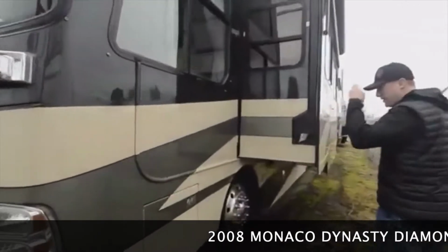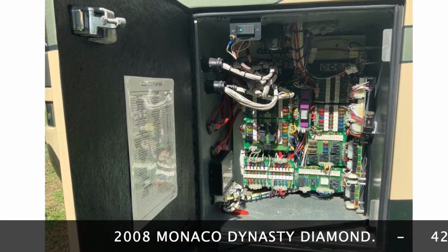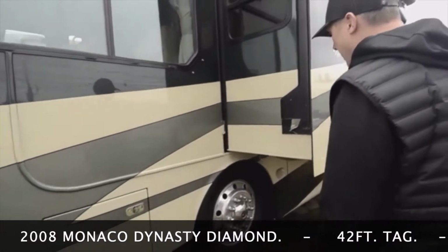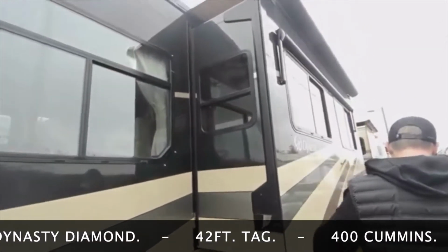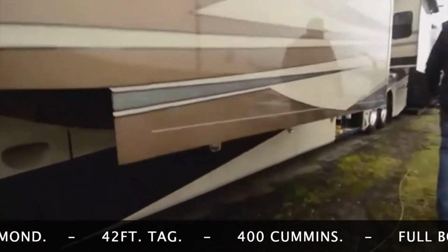Inside this compartment here is just a bunch of wiring, but it's done very nicely. It's coated every 3 inches. You get a wiring diagram as part of the deal from the owner's manuals with Monaco. This has got Toyos all the way around, 22.5 Alcoa wheels. Again, full body paint all the way down. You're looking at probably a good $10,000 of full body paint.